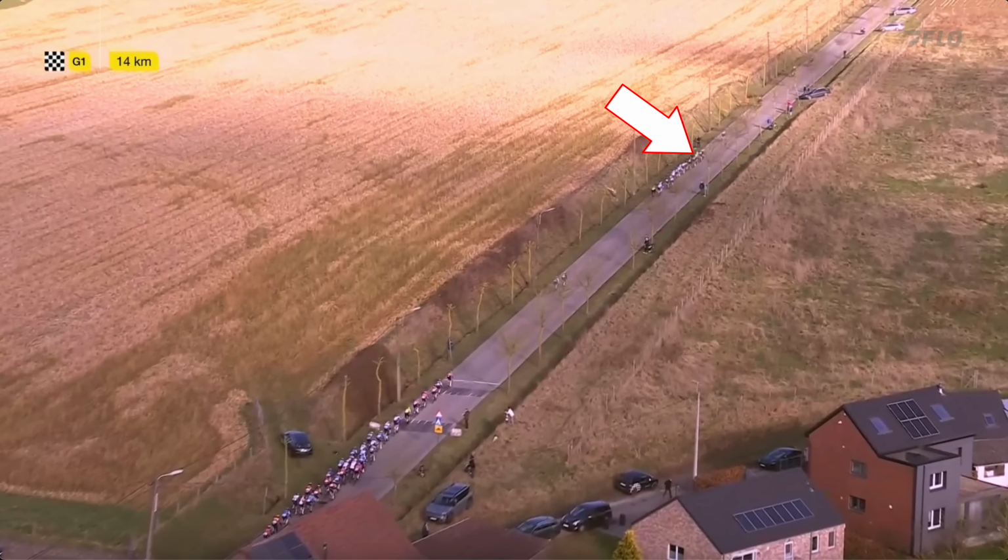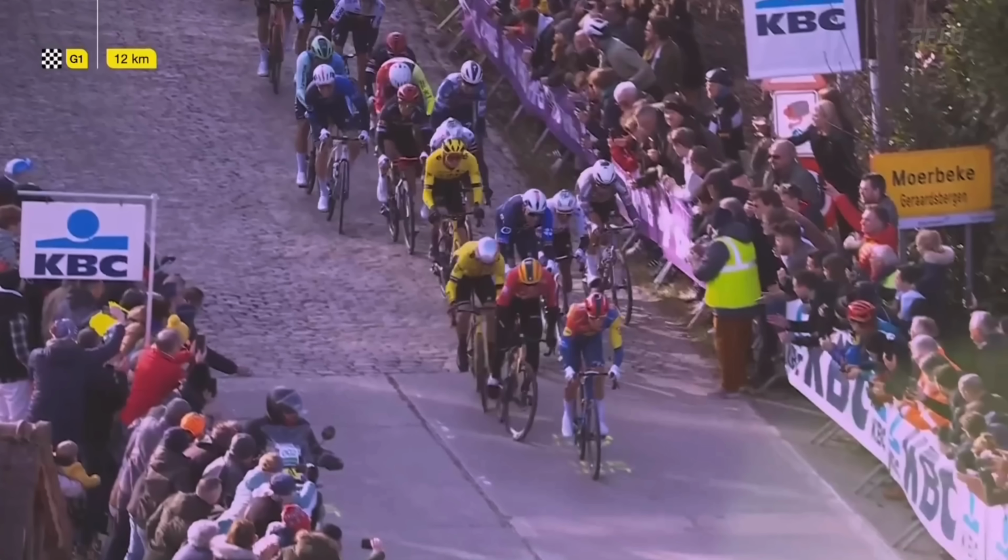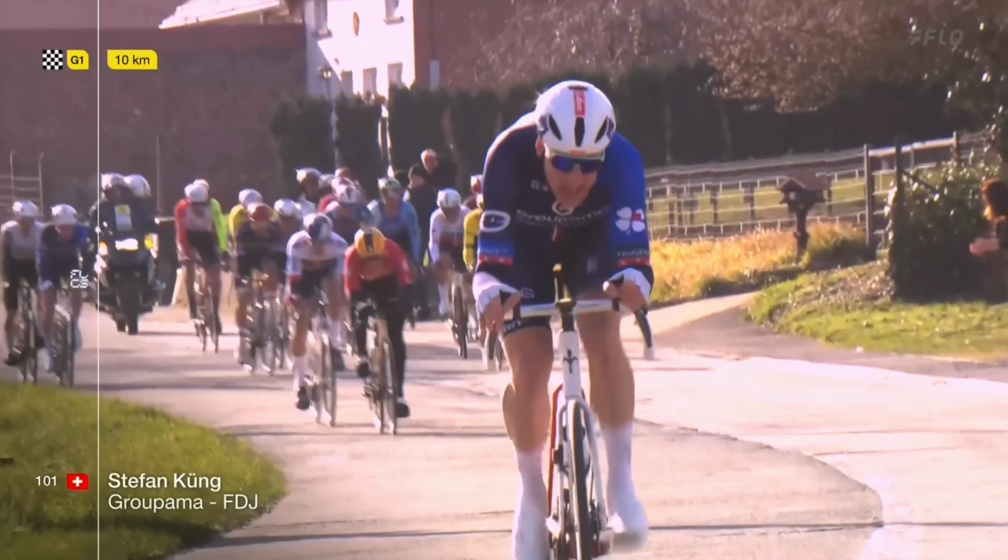As we hit the last and final climb, the Bosberg with 13 kilometers to go, Vasek is again aggressive, but Wout van Aert's all over it. They'll go over the top of this climb, 15 guys in attack, and still we start seeing attacks happening all over the place, but it'll take till 10 kilometers to go that we see Stefan Kuhn from FDJ, the Swiss rider, throw in his attack.